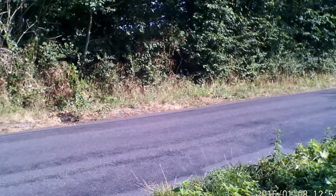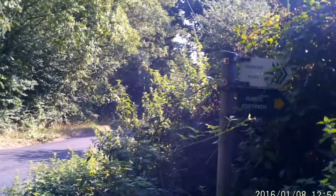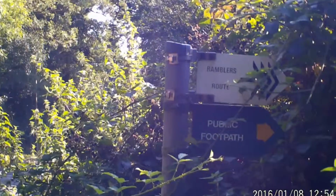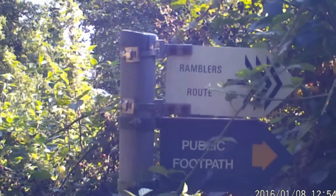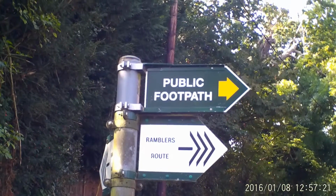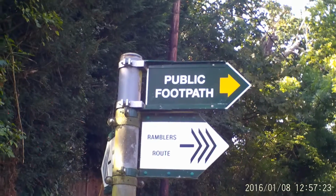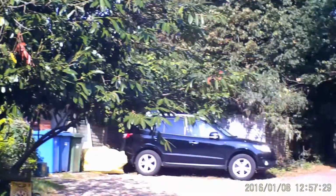We now turn to our right and walk down the road. There is a signpost here marking the Ramblers route. The Ramblers route is actually a pathway which runs all the way around Bracknell Forest, and our route today takes in part of it. After approximately 100 yards we come across this signpost on our right hand side, marked the public footpath and the Ramblers route, which points to a gate on our left hand side.